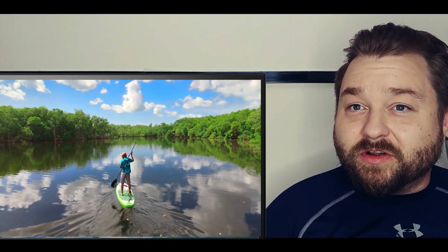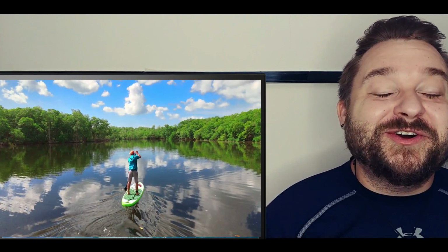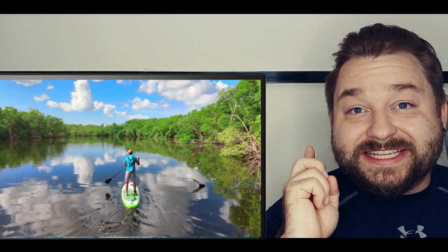This man is paddling his paddleboard on the quiet river. Quiet. Yeah. It's a quiet river. What is on the side of the river? It's a forest, right? There are many trees on the side of the river, the quiet river.